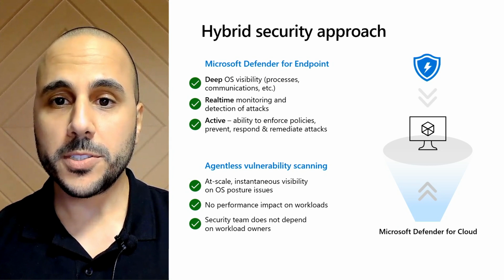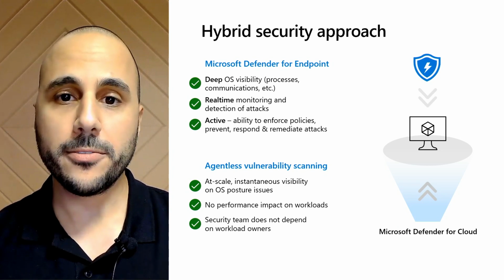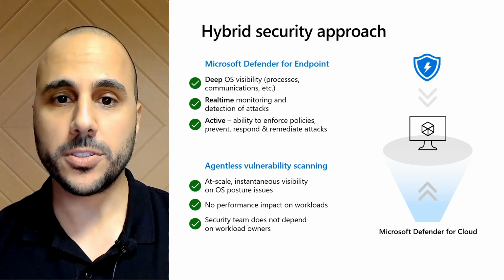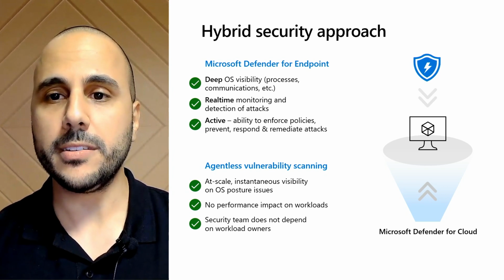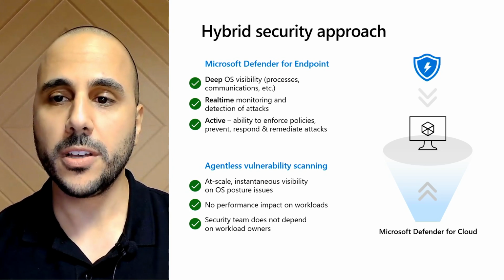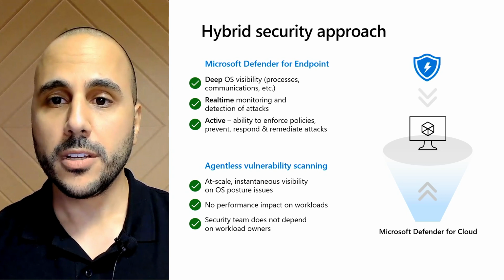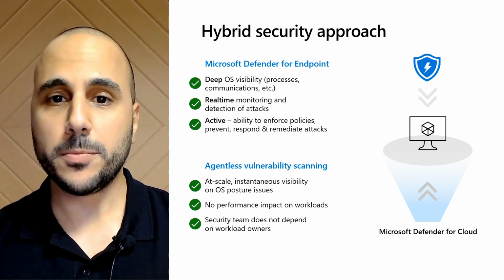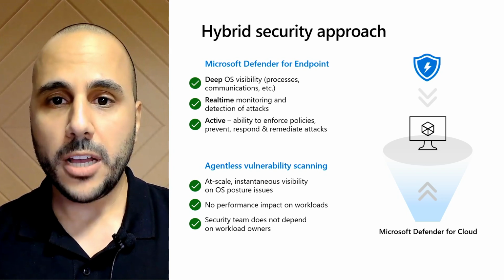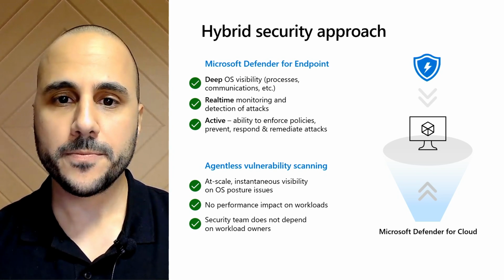Since no single approach is perfect, Defender for Cloud combines the breadth and depth of agentless and agent-based approaches. Agentless scanning provides you instant visibility over critical posture issues, while real-time protection agents complement it and go deeper and provide advanced detection, investigation, and response capabilities. Both are now seamlessly integrated and combined under the same platform.